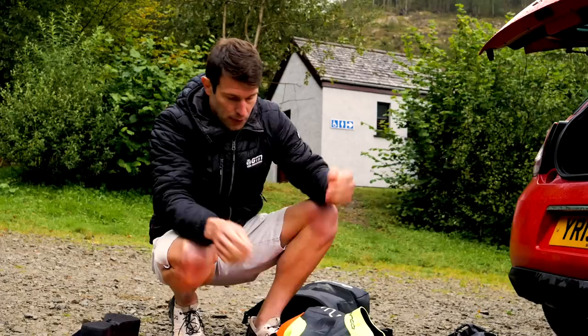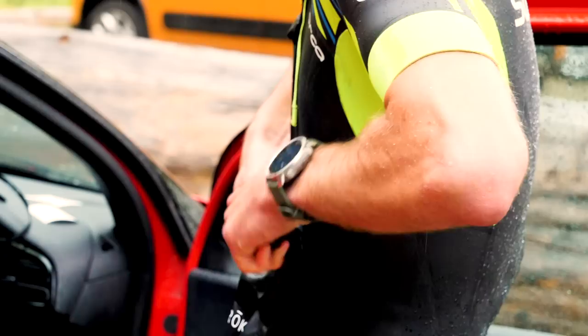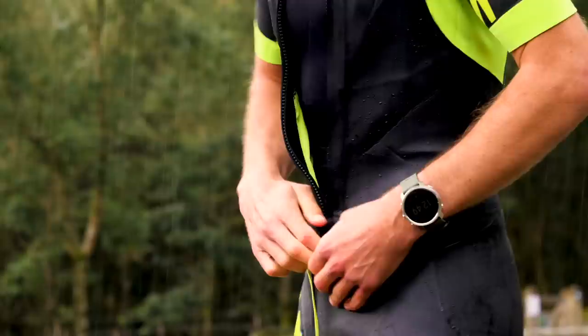Let's start with a wetsuit, because it is a little bit different from your normal triathlon wetsuit. So I've got an Orca Swim Run wetsuit here. The obvious difference is that it's a shorty, so it hasn't got any arms or legs. That's just because I'm running in it, so you're going to heat up and you want that movement around the knees. You can get longer ones, and you can also get little sleeves that you can pop on, a bit like arm warmers for the bike.